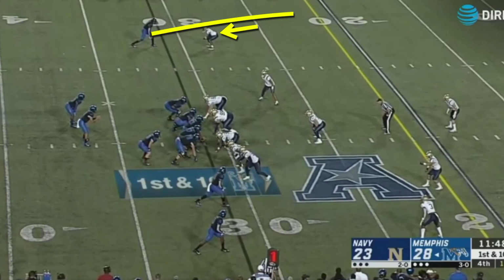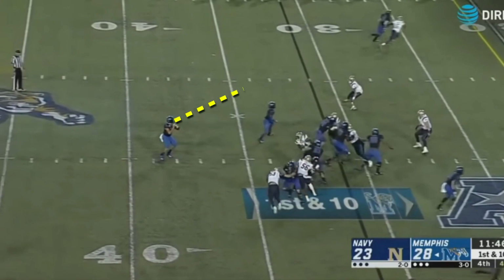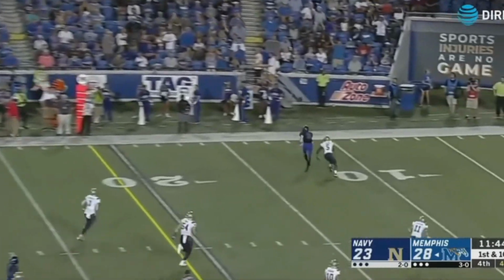Since his corner's playing up, the wide receiver is going to try to beat him deep. You can see the quarterback doesn't spend any time looking anywhere else because he knows that's where his matchup is. He tries to throw the ball back shoulder, but he just overshoots a little bit.